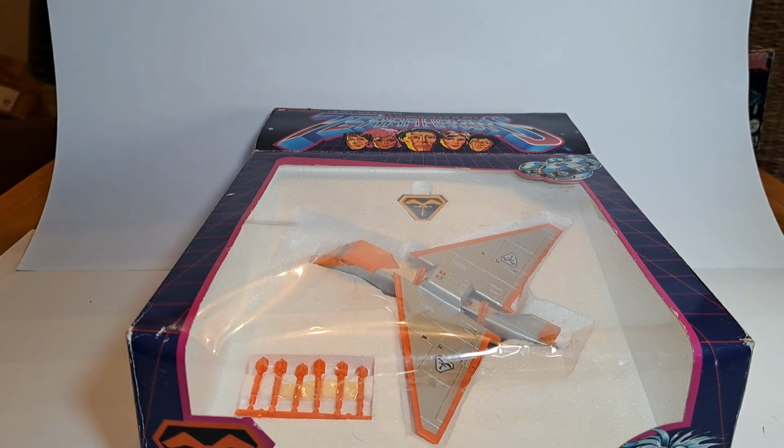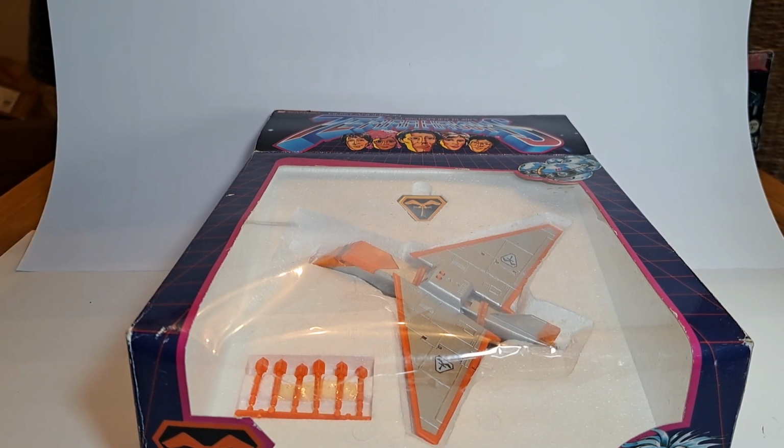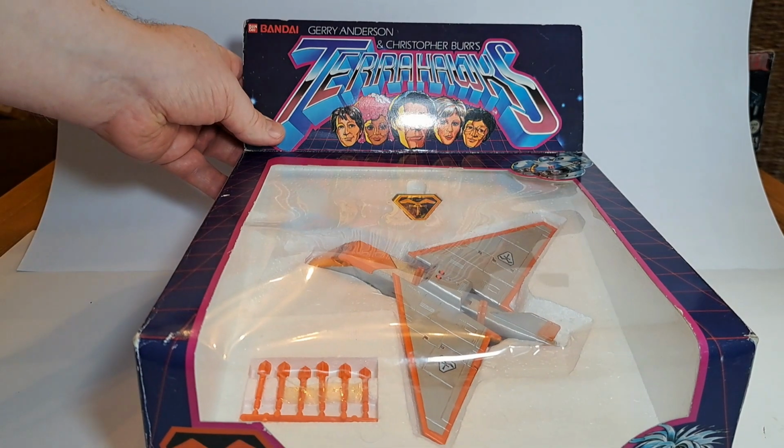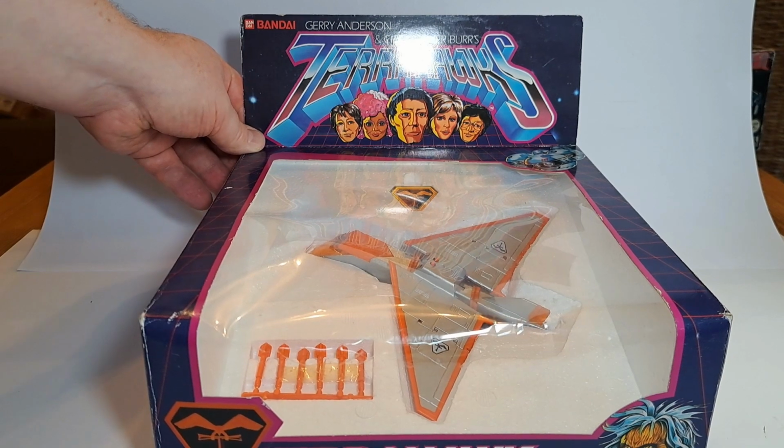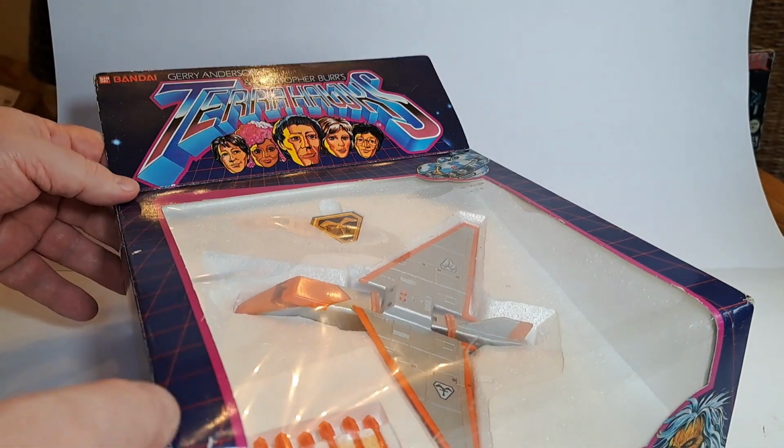So I think as examples go, apart from the slight tear to the box, it's not at all bad. I was pleased to get one in that sort of condition so that I could show it to you on this, because you don't always see them like that. And I've certainly got a worse example of a box for the smaller vehicles, triple set.